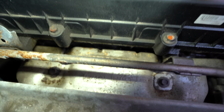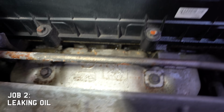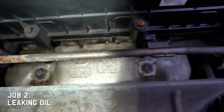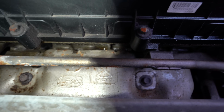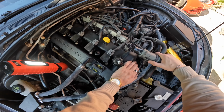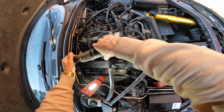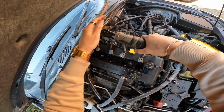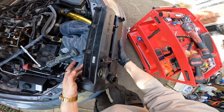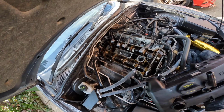The second job for today was this leaking rocker cover, which was leaking oil onto the exhaust manifold, which was causing a lovely burning smell. You can see some of the oil puddling if you look close enough. Now, I'm basically a pro at changing rocker cover gaskets now, pretty much. I've changed the Minis, the BMWs, and now this Mazda's. And there we go. Rocker cover all off.